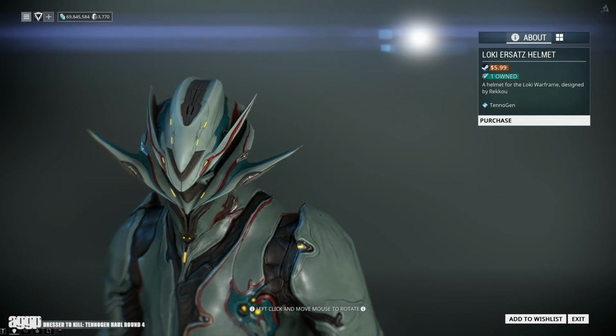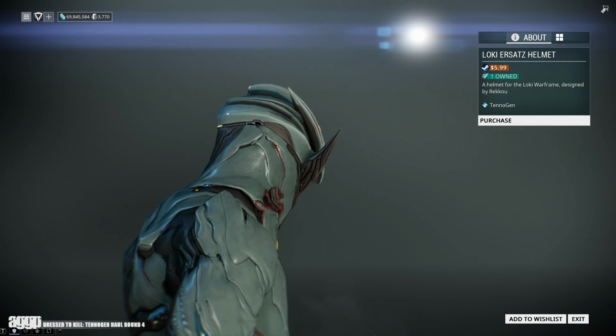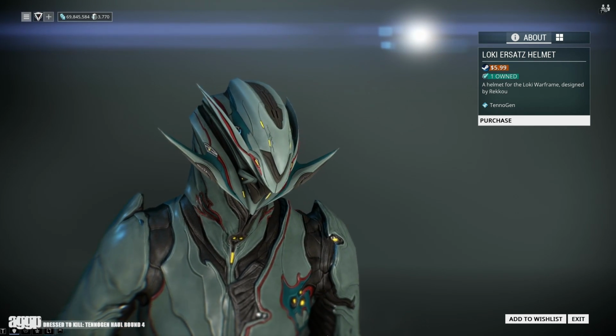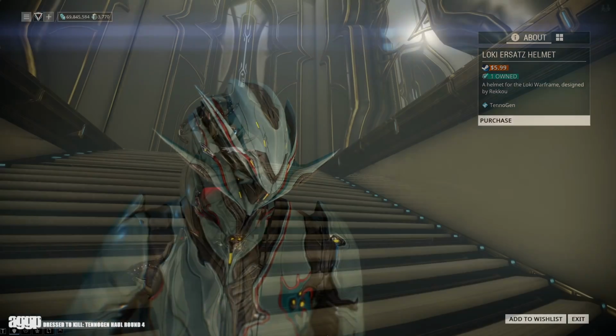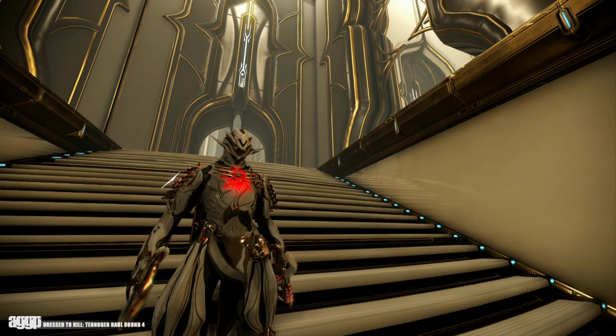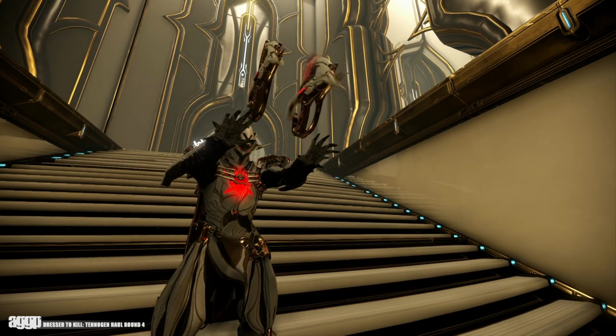Speaking of primes, when I saw the Loki Ersatz helmet, my initial reaction was, that's nice, but it's never gonna see the light of day. It won't work with the Loki Knave, and it's definitely not replacing its Prime helmet. Now, while I can confirm that I'm not a fan of combining it with the Knave skin, holy fuck, it is definitely a solid swap for the Loki Prime helmet.